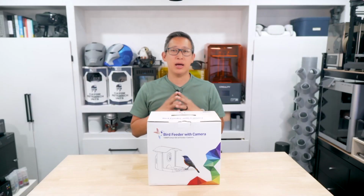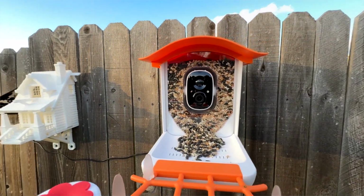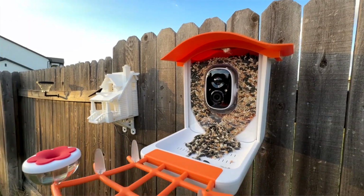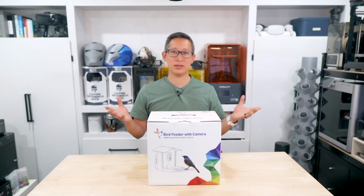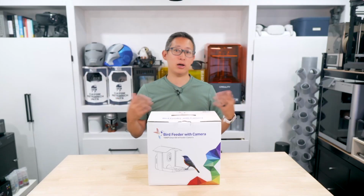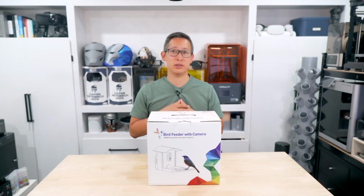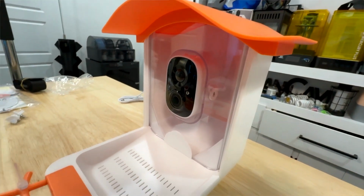Okay, so I've had the smart bird feeder set up for a couple of days now, and really, I haven't captured as much footage as I thought I would of birds feeding. And that could be primarily because it's been crazy hot outside, or maybe even because of the time of the year. Now, what I was worried about was that there may be squirrels also trying to get to the bird feeder just because of where it's placed. Squirrels can easily access it, so that also might be scaring off some of the birds.